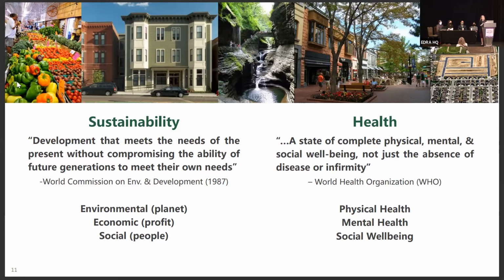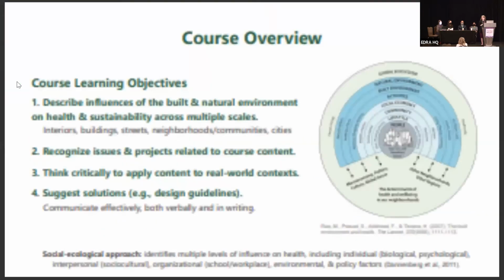And so students were asked to think about each topic we talked about in the course within these 6 concepts. So it really conceptualized health and sustainability for them when most of them had been focused on just 1 or 2 of these 6 components. So they had to think about connections between all of these.